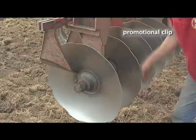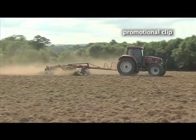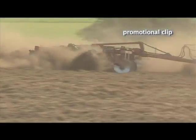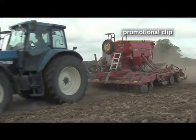Explain to me how you're sowing the crop today, and is there any other way of sowing the crop? Yes, Jack, what we're doing here is a min-till operation. We first passed a heavy 8-ton disc over it twice, and now we're passing a one-pass Vaderstad-style drill on the field to sow the crop.